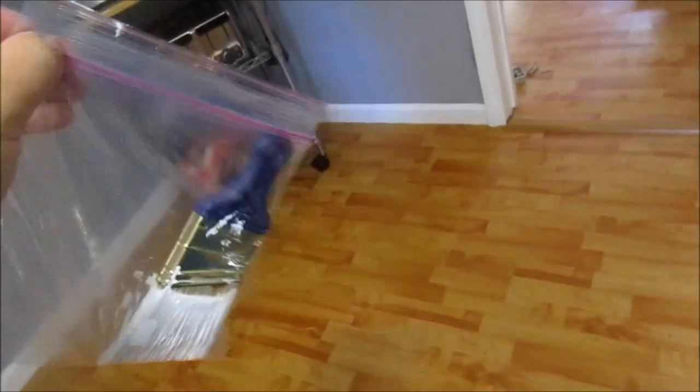Another painting tip: if you're going to be painting over a few days, put your paintbrush in a Ziploc container and then put it in the fridge. It stays nice and wet so that you can reuse it and you don't have to wash it out. So I got the trim all done in the kitchen. I got the door done on the inside, at least.